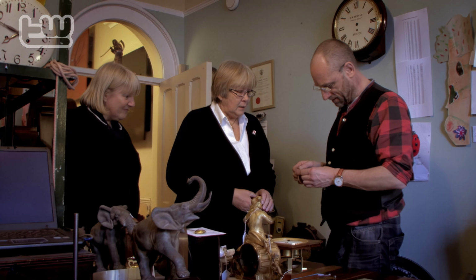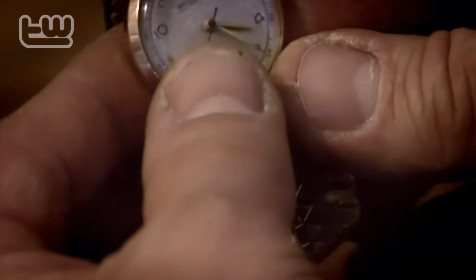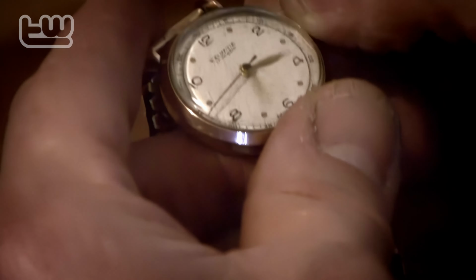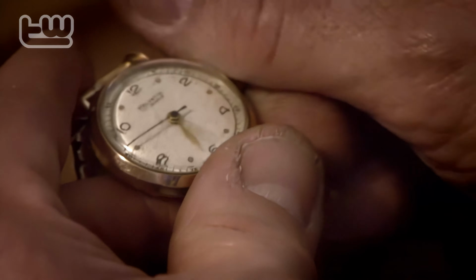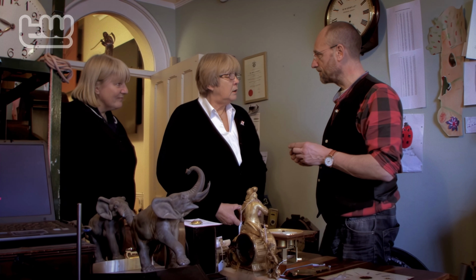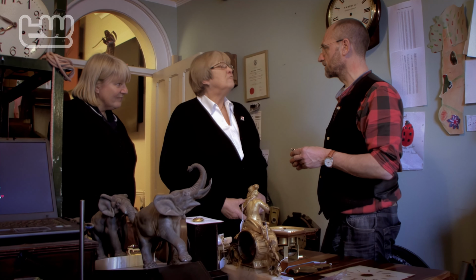A lot of people that bring clocks and watches into me used to bring clocks and watches to my grandfather and father. They've got their repair marks inside, so there's a real nice family connection there. Okay, what I'll do is I'll let my watchmaker have a look at it and we'll work out an estimate of what it's going to cost.